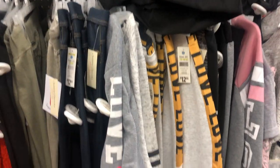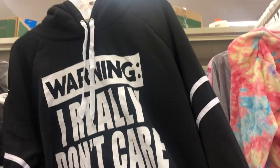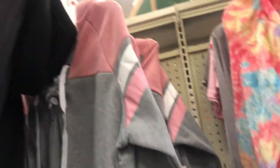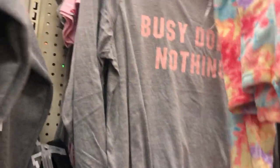In the clothing aisle, they had buy one, get one 50% off of blue tagged items, blue circle items. I absolutely love the hoodies and the pajamas at the Dollar General. I think almost all of my pajamas and stuff. Look at the tie-dye with the tie-dye shorts. This feels so comfy cozy. They just have so many different cute little patterns, like the coffee cups.